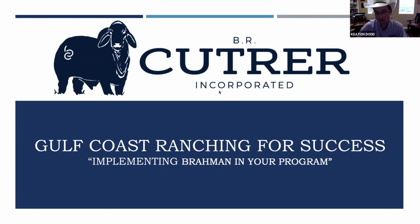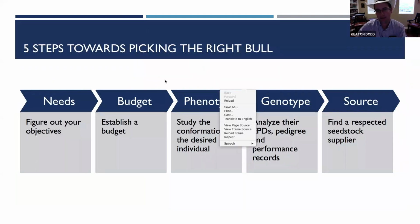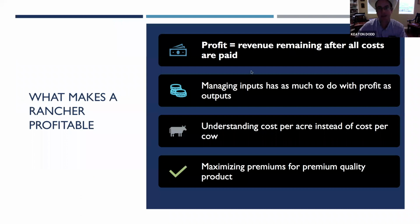We'll just start with a basic overview of some of the things that I think you need to keep in mind. My slideshow's giving me a little trouble. Hold on one second. When we're trying to keep profit at the forefront of our mindset, the first thing that I put on this, that a lot of y'all probably know, is profit's just revenue after all expenses are paid. When trying to stay profitable, we have to keep outputs and inputs balanced and moving forward. The third dot is something that's very important that a lot of people don't consider.